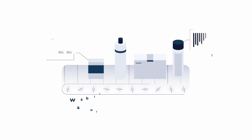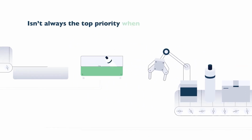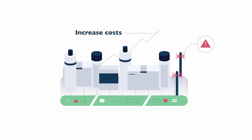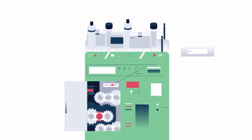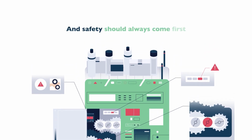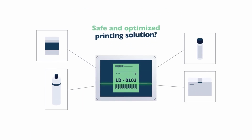What if your production line was built for coding and marking? Coding isn't always the top priority when creating production lines. Not only does this slow down production and increase costs, but it can also compromise the safety in the work environment. And safety should always come first. So we ask ourselves, how can we help companies create a safe and optimized printing solution?